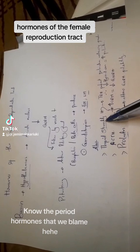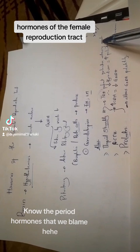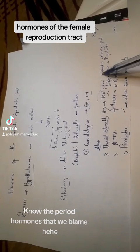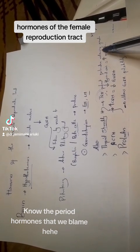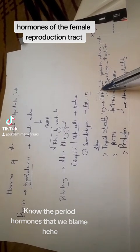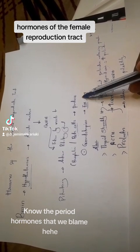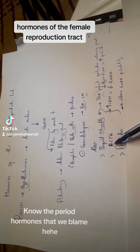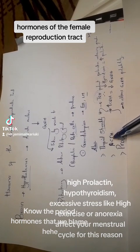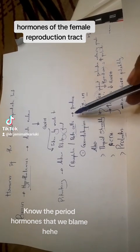So you see, the thyroid releasing hormone, or TRH, is a potent prolactin releasing factor, and because of that, if you have hypothyroidism, then you'll have high prolactin, because the negative feedback will be that TSH needs to be produced, and when TSH is high, prolactin is high, and FSH, LH will be inhibited. Okay. Another one is ACTH, which is adrenocorticotropic. High prolactin, hypothyroidism, excessive stress like high exercise, or anorexia affect your menstrual cycle for this reason.